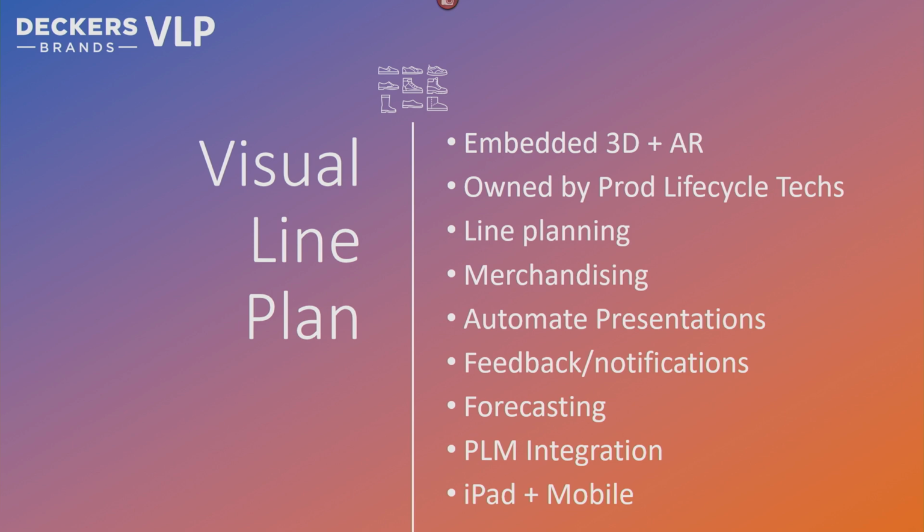You may have heard of Vibe. This is a tool by Archer Gray that is a visual line plan. We initially started testing with them, and they were amazing. We just decided as Deckers that we need to build this internally. And so I worked with a team that's actually based in Asia to create this whole platform from the ground up that obviously has embedded 3D and AR capabilities.